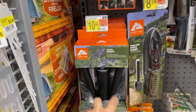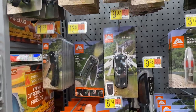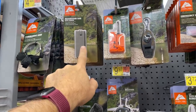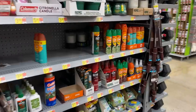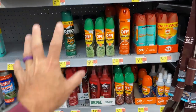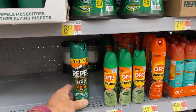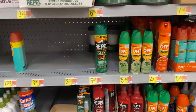Folding shovel, great to have. Pocket knife or utility knife, multi-tool, great to have. Magnesium bar for starting fire, great to have. Something like that. I use a magnesium bar. Bug spray, good to have. I mean, we are outdoors with all the creepy crawlies, so definitely get some bug spray. I just go the max DEET, because we're in Arkansas and our bugs are nasty.